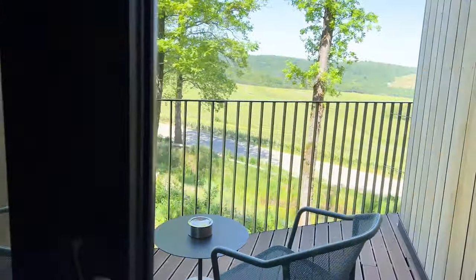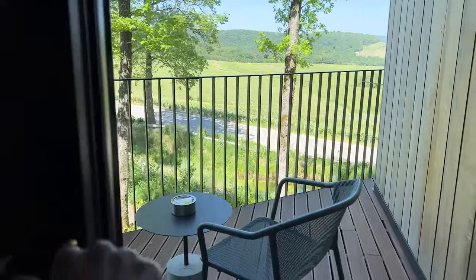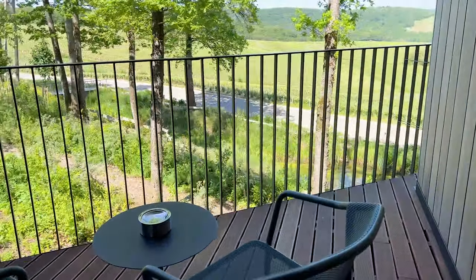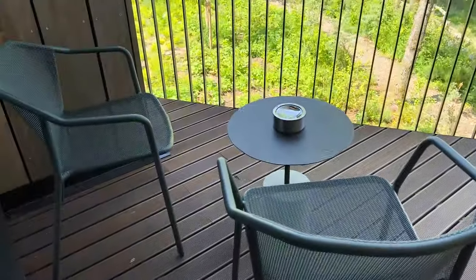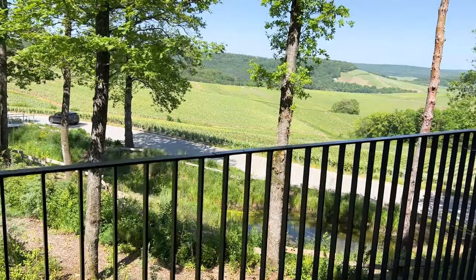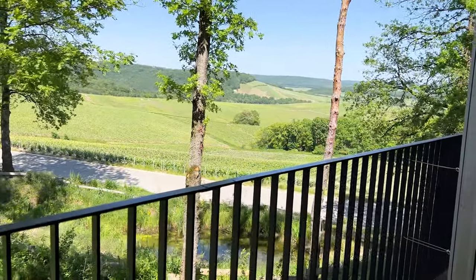And then you have this very cute balcony area. It's some seats right here. And this view. How beautiful is this?